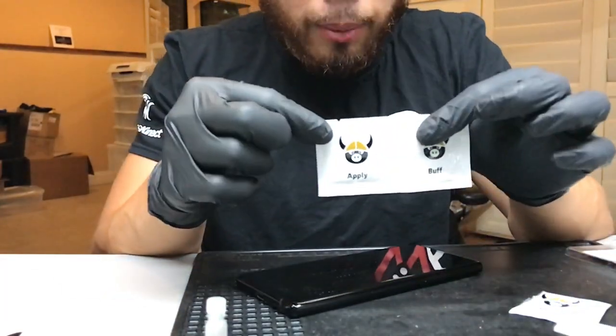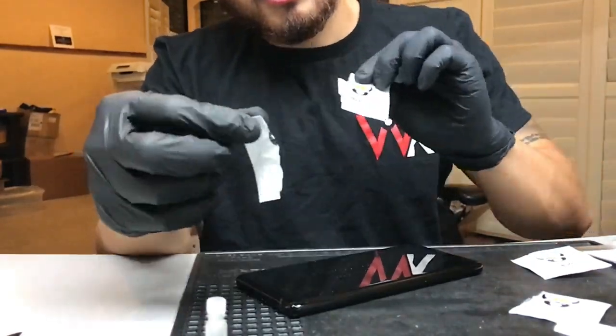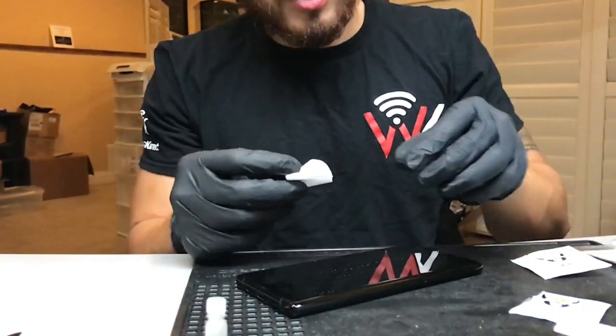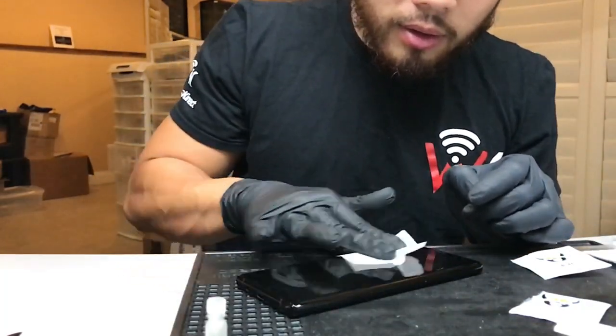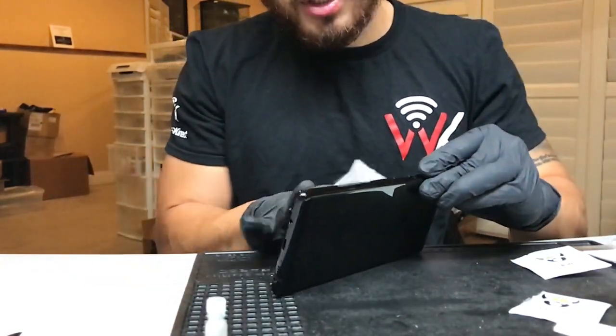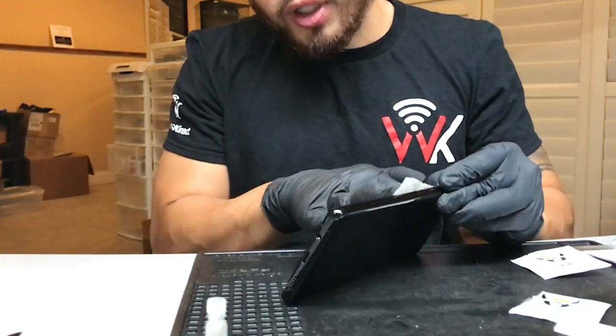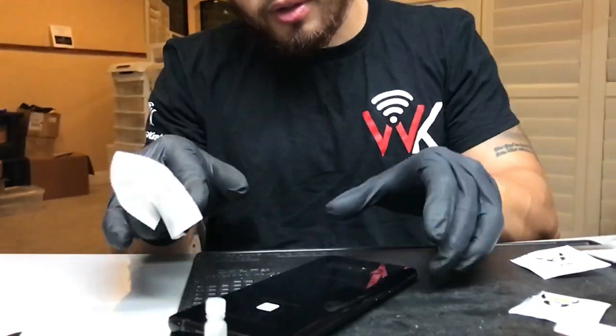All right. Then we're gonna put this cleaning cloth down here. We're gonna take the apply cloth, and what we're gonna do is actually dry this first with this cloth before we put the application on. This gets a little tricky, so I'm not gonna touch the back much more. I'm just gonna focus on the front here.